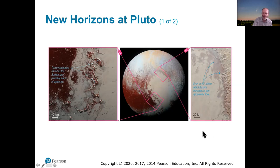But when we got there, this is what we saw. Fabulous, fabulous stuff. We can see different colorations on the surface. We can see different types of terrain. We have sort of mottled terrain here. We have smoother terrain here. Things freeze and melt and refreeze. Things flow on the surface.